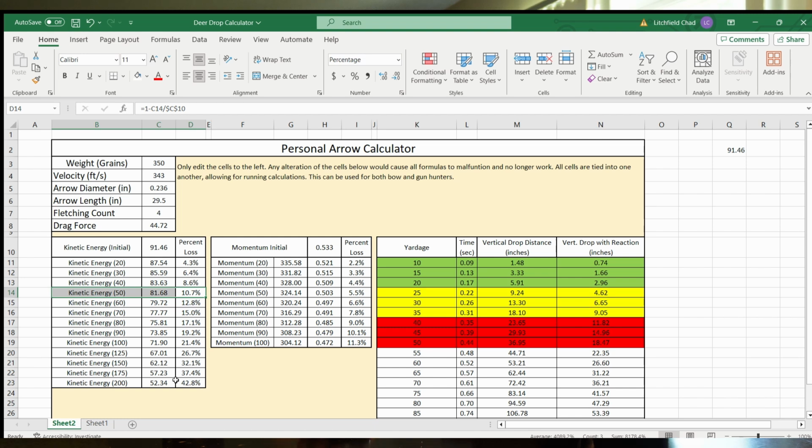As you can see here, like we said before, it takes about 50 to 55 foot-pounds of force to break bone. And at 50 yards with a relatively light arrow setup, we're well into the bone-breaking force needed. It doesn't get out to 200 yards till we start questioning, hey, are we going to be able to break any ribs or scapulas that we encounter, but nobody shoots out that far, right? For practical hunting purposes, everything we're going to talk about today is 50 yards and in.